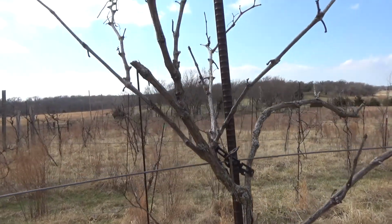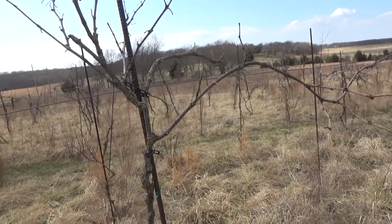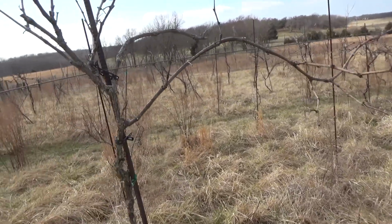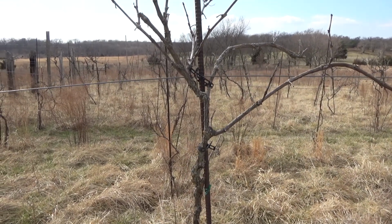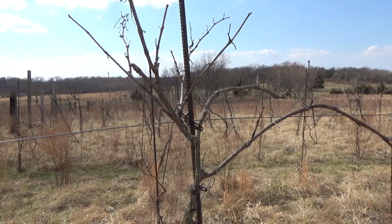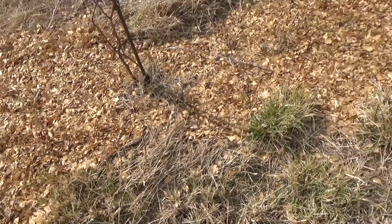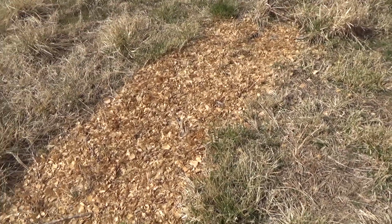It's way too early for my grapevines to be showing life yet. They usually start, seems like the first week in April, I start seeing evidence of them budding out. So, well, I say it's way too early. That's a couple more weeks away, so let me see how those do in the next couple weeks. And it's too early for my asparagus beds, but I'm looking forward to seeing those come up.